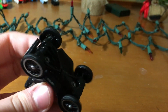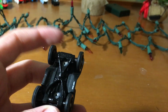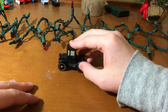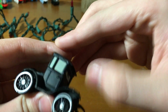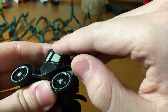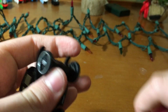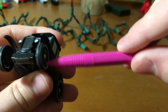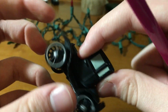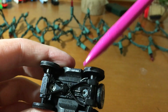MT23. She is a Model T, by the way. Which I find pretty neat. She's got those little flaps. Try not to bend them too much because you might break them. The wheels, they look kind of old. Overall, this is a really great model, I must say.